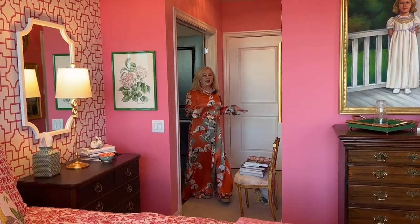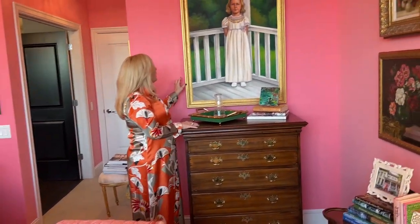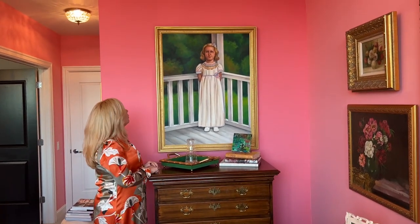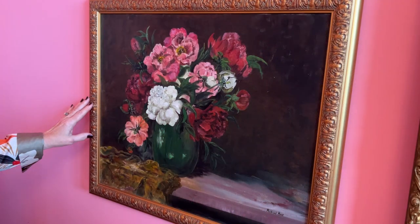So now we're in the guest room, and I love color. In the South, there's a lot of portraits. This is a portrait of my Aunt Teenie when she was a little girl. And this is really special. My grandmother Park's best friend was Mildred Best. And she painted this for my grandmother, and it hung in my grandmother's dining room. So this is a very special painting.